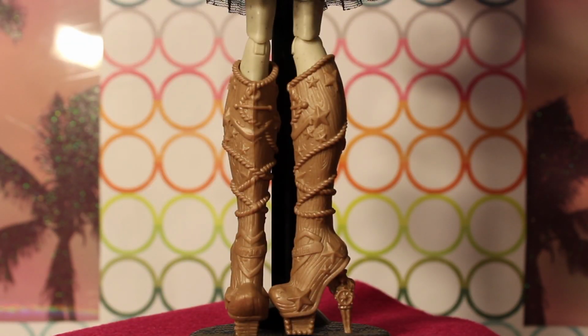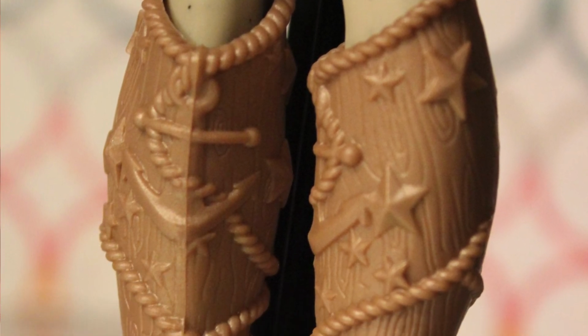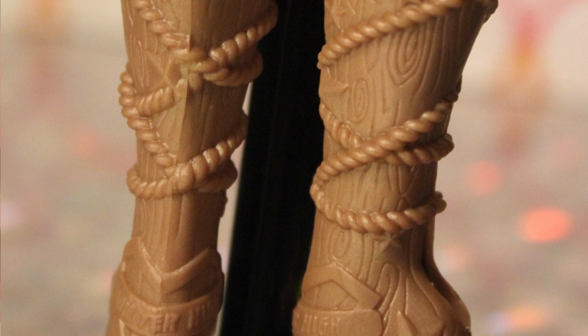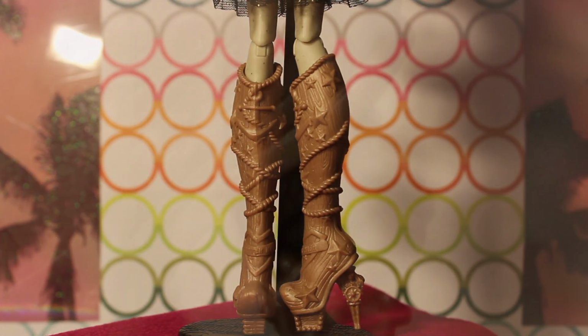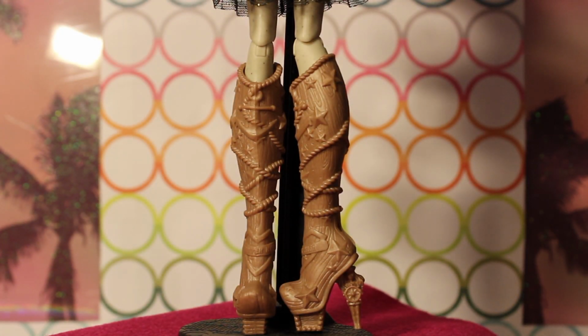So here, Rochelle is wearing wooden boots. It is not made of actual wood, but the same kind of plastic they use for the arms, with wooden textures, stars and nautical ropes. For her heel, it's shaped like a woman with a steering wheel, steering the boat, I'm assuming. The bottom of her shoes are raised in a platform of sorts. It could be trying to be like a treasure chest thing, but it just looks like a platform of wood.